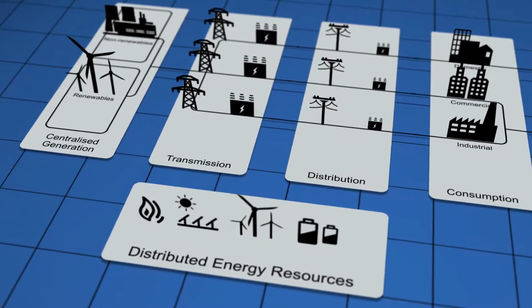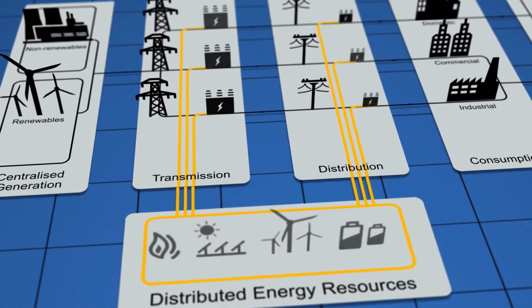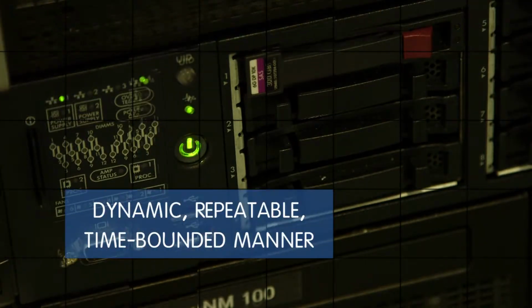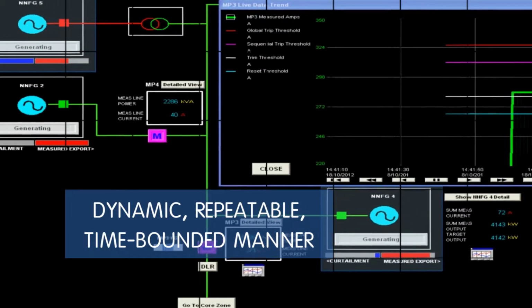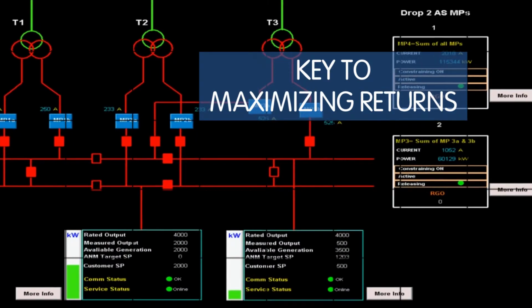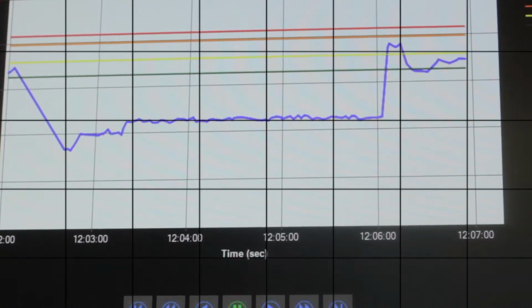At the edge of the grid, distributed energy resources are being integrated, but often poorly utilized. Managing these devices in a dynamic and repeatable time-bounded manner, rather than through a passive approach, is the key to maximizing returns from distributed energy resources. That's where Active Network Management comes in.